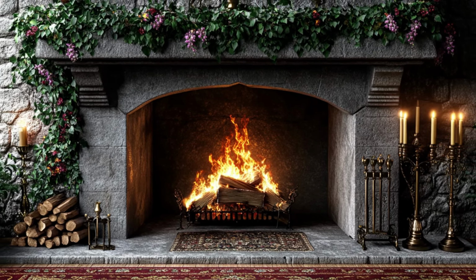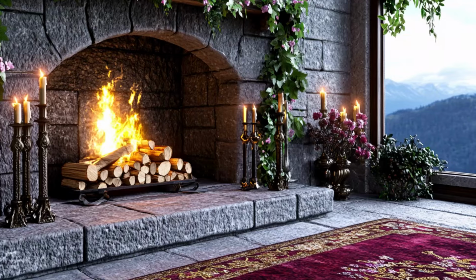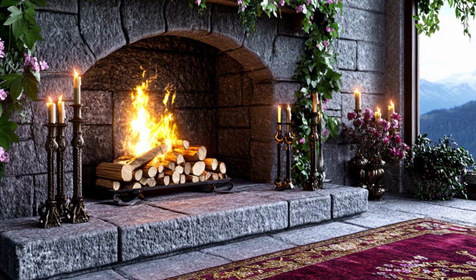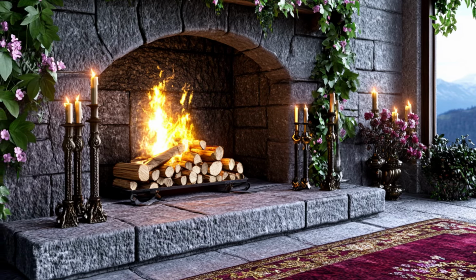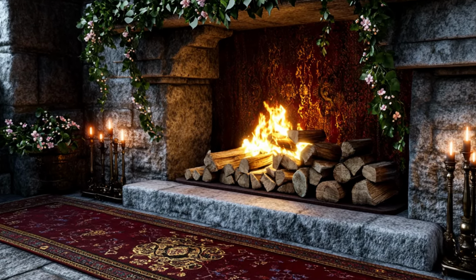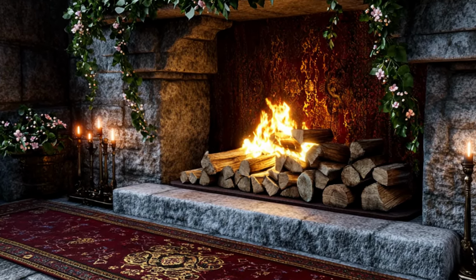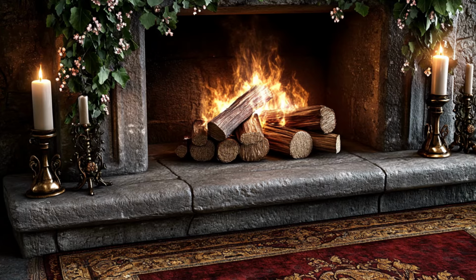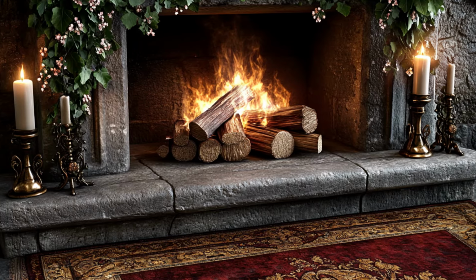Flanking it are iron andirons holding crackling logs, while a woven tapestry rug in crimson and gold softens the floor. A pair of candlesticks in aged bronze stand tall on the mantel, their flames dancing. This setup exudes warmth and nobility, making it a luxurious focal point for Easter gatherings that feel both historic and festive.